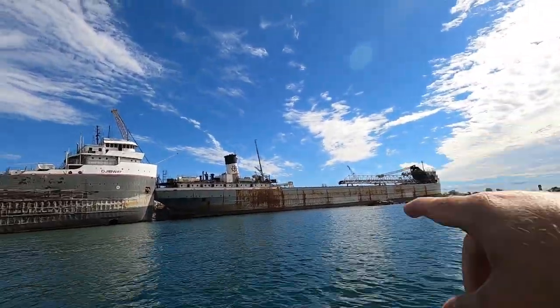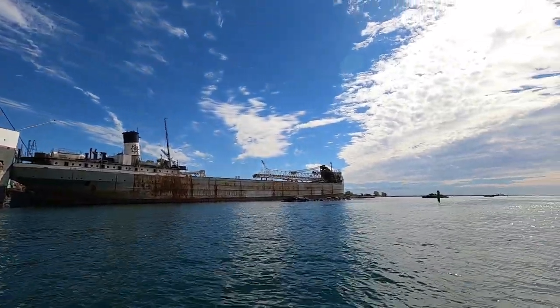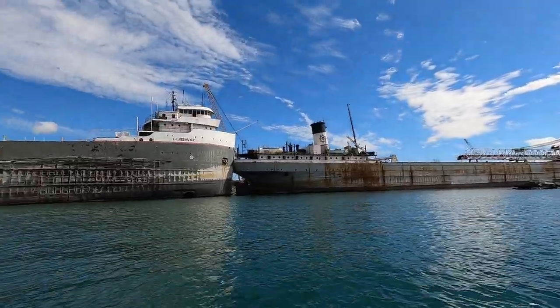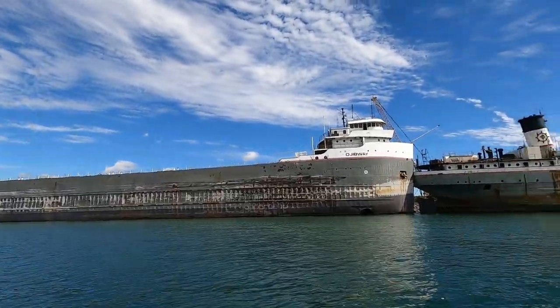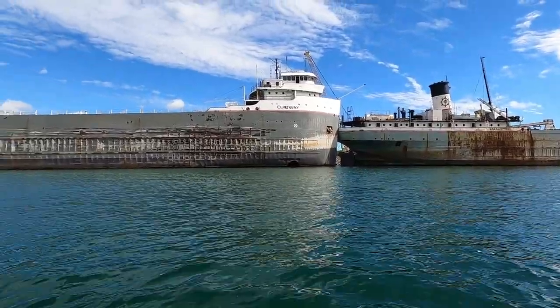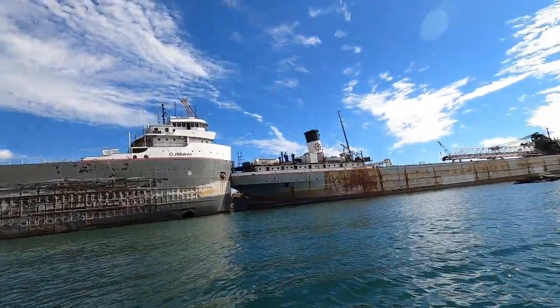Now, these were absolute classics in the day, probably going back to the 1940s, 1950s. And all those years going up and down the Great Lakes, as far as the St. Lawrence, Lake Superior and places like that, and at the end of the day they're going to be scrapped, and this is where some of them come here, Port Colborne.